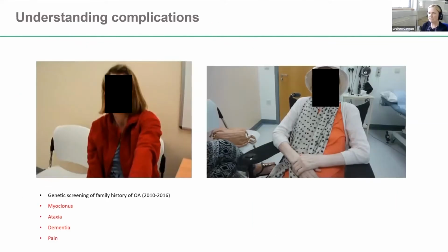Her mother actually hadn't been seen at the outset. Her mother lived in another region of the country. We invited mum to come along, and it was very evident once we'd seen mum that, oh well, if we'd seen her first, this was quite evident, because mum had myoclonus, ataxia, and quite rapid dementia.